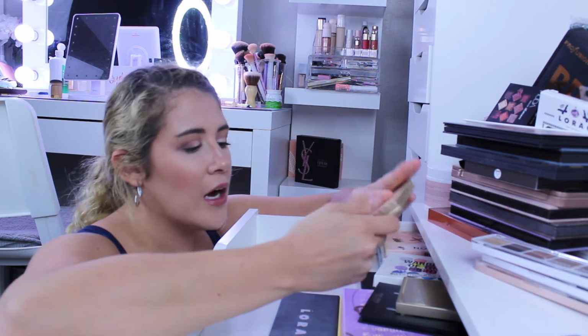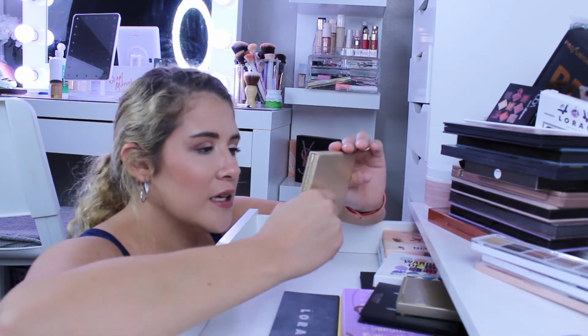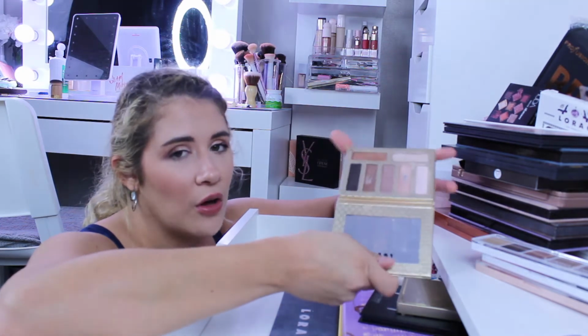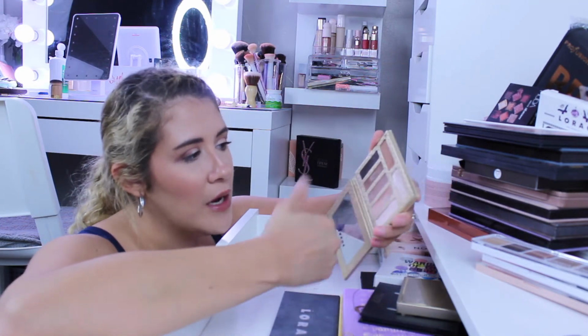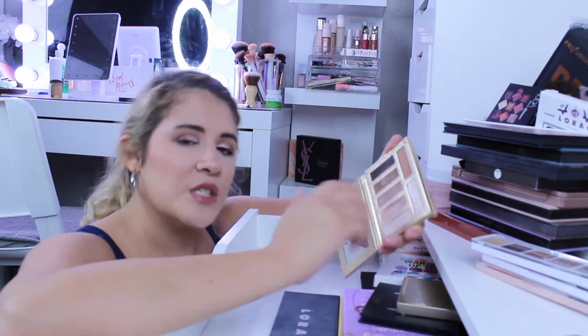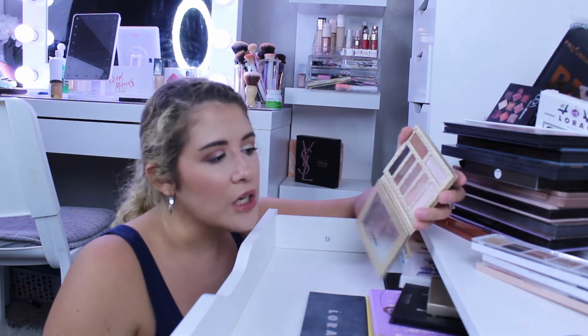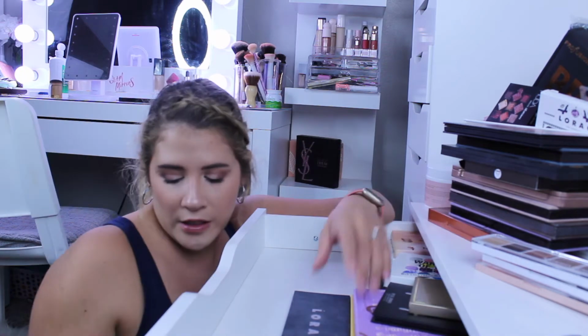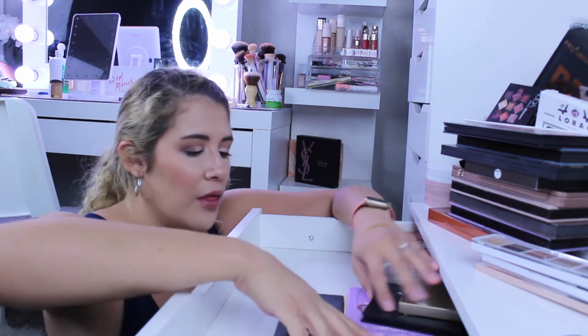This is the Lorac. What is this? Riesling Romance eyeshadow palette. I've had this for so long, it's ridiculous. I do love it, some of the shades, especially for a very neutral, natural look, if that's what you're going for, but I think it's just time for me to pass this along to a family member or friend, so we're gonna go ahead and move on from that.